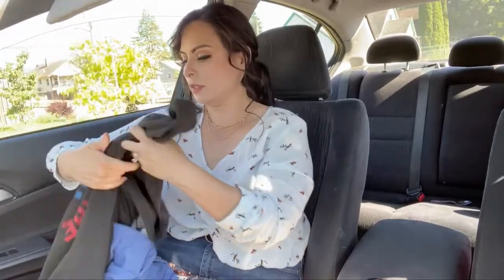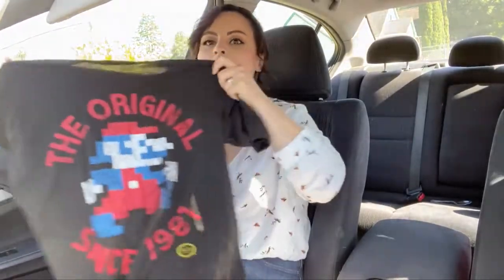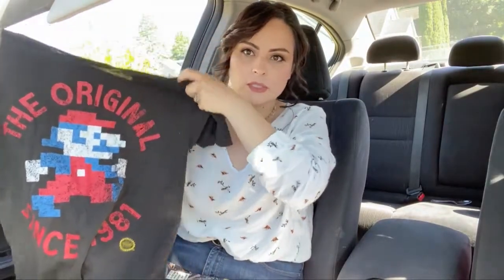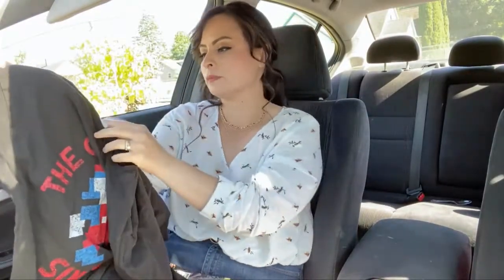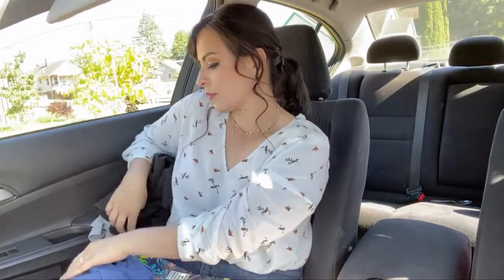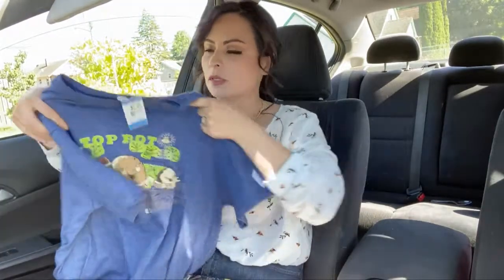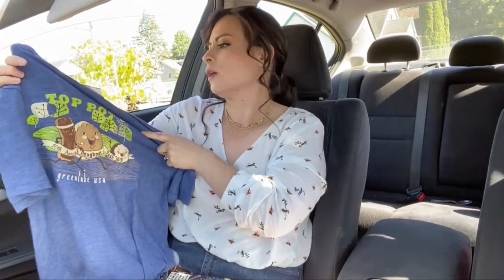Another tee that we found for my husband is like a Super Mario. It says the original since 1981, and this one was $2.99. And another one that I thought was kind of cute, maybe cropped, was $1.49.